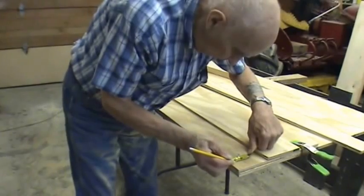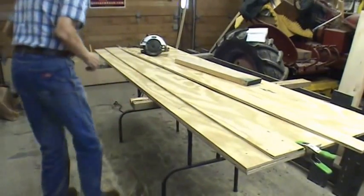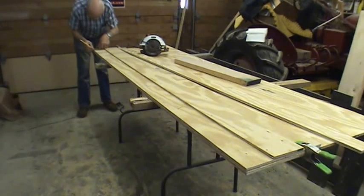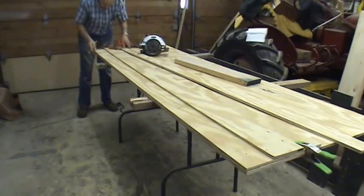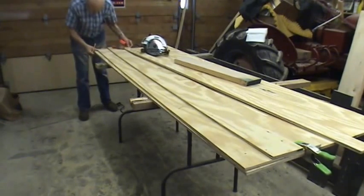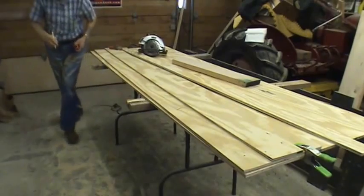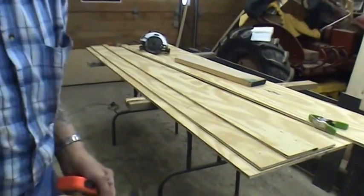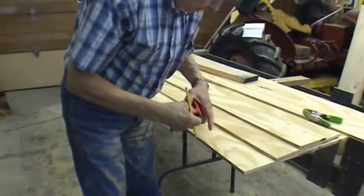So I'm going to mark off a 1/2 inch here. Come down here, mark off a 1/2 inch down here. Clamp it. Now I'm going to cut another strip off here, just a very, very narrow one, 1/2 inch wide.